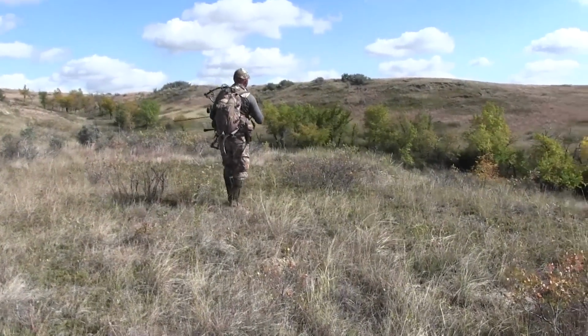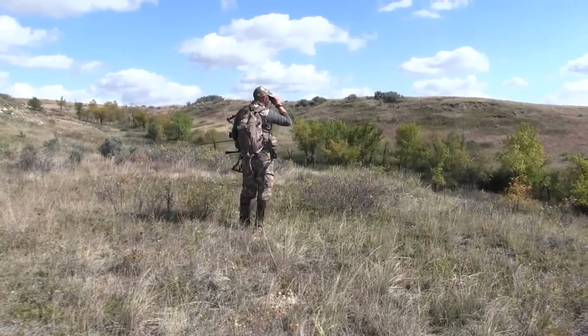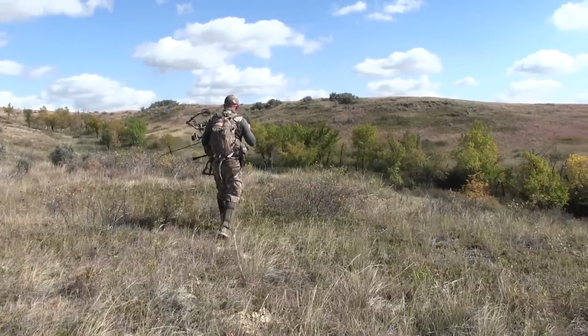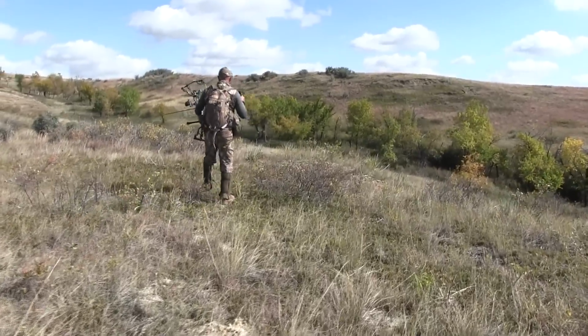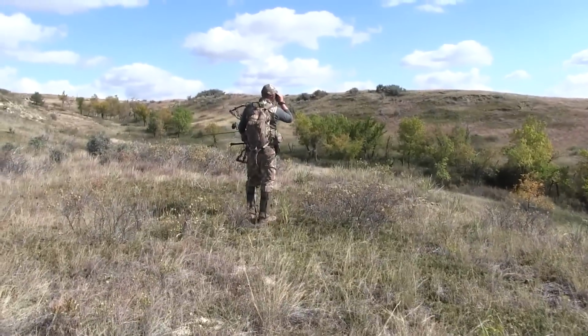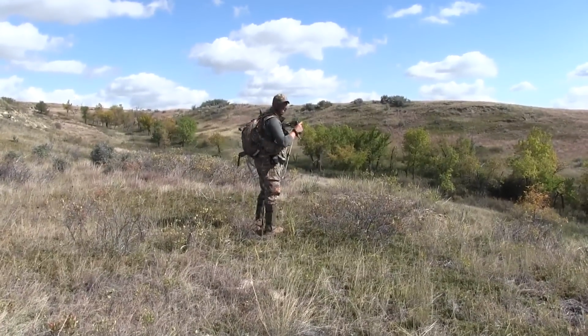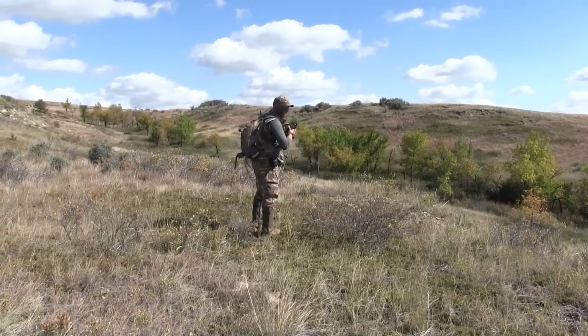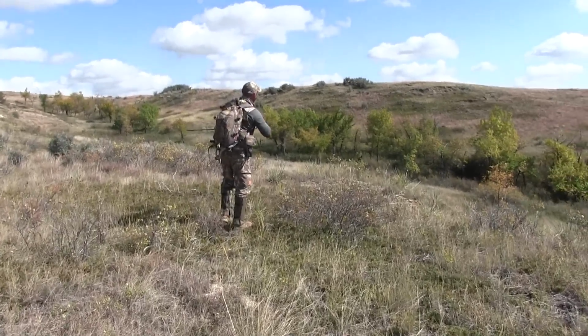Shot. The buck that we were filming got up and started to move. He took a shot, figured he was a little over 50. We're not real sure. We're not finding a blood trail. So we're kind of hunting for a deer. Oh my God. He's right there. Sweet. Let's check it out.